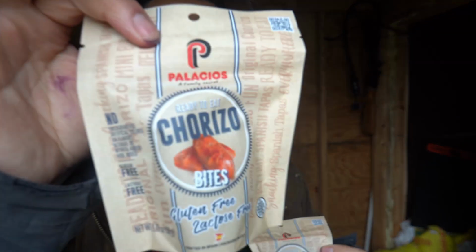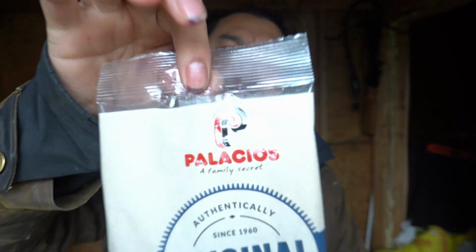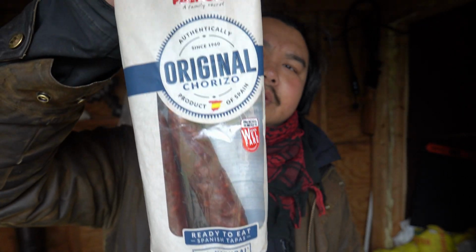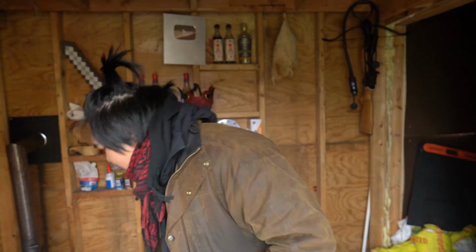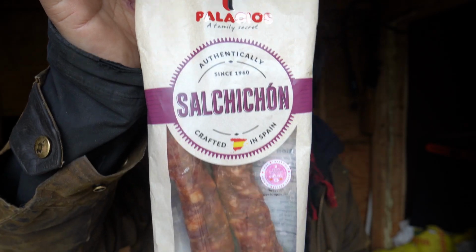This is one of my favorite meat snacks. Right here, I got 2 bags of it. I think this is like $6 a bag, and there's like 10 pieces inside of them. They're chorizo bites from Palacios. They're really, really good. I love these. Same brand right here, but the original chorizo. There's a chorizo in the bag here. They're ready to eat. I usually like to chop them up and put them in rice or some other foods that I have. Here's another one. This is salchichon, I believe.